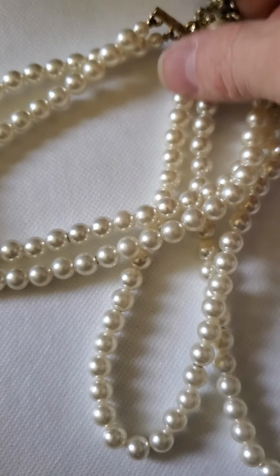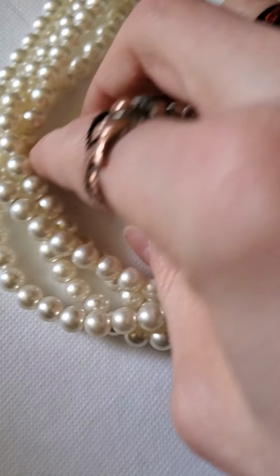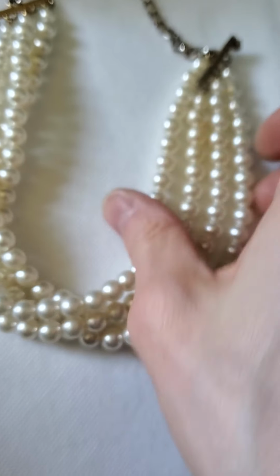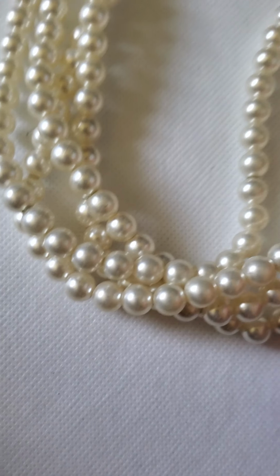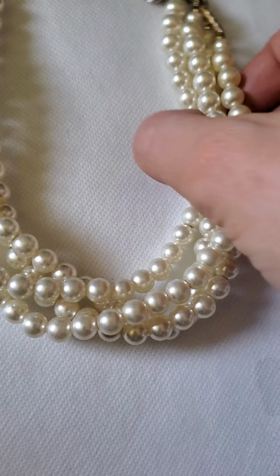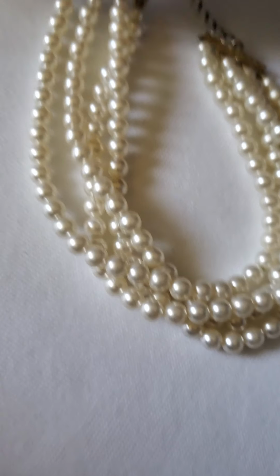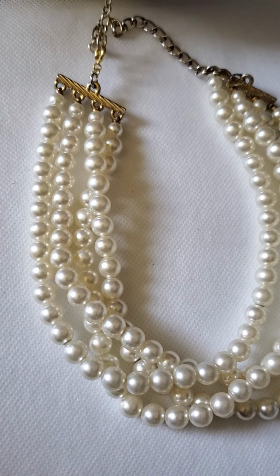And then we have this necklace here as well. I did have to do a little bit of repair work on this one, just because it had things attaching all four of these. And those were all snapped, so I just removed them, and then the necklace looks just fine by itself there.